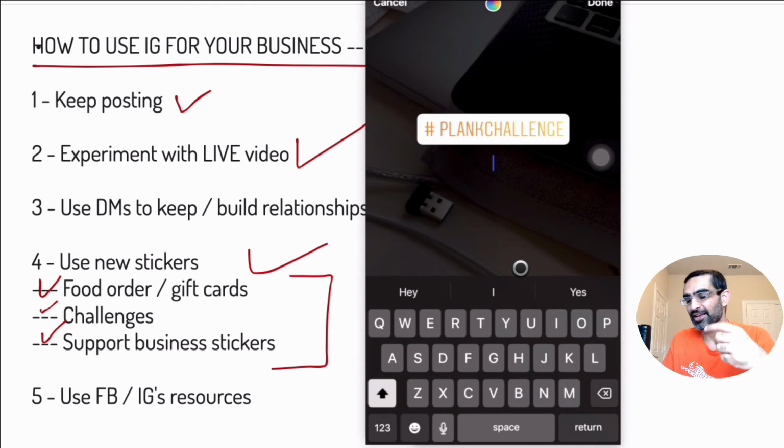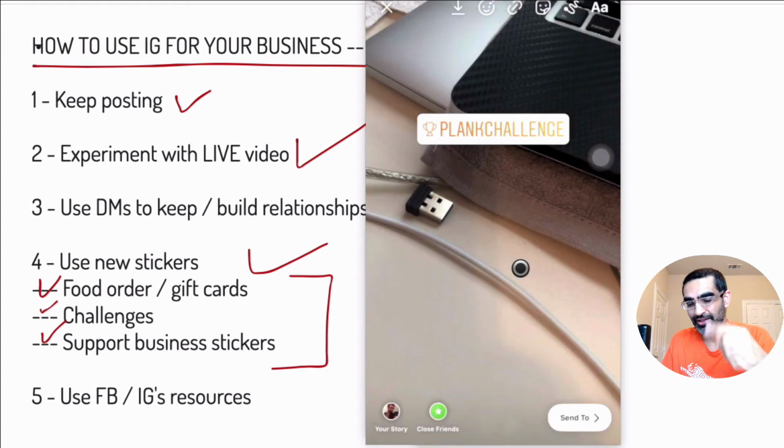And once you create that challenge, the people that you nominated are able to click on that challenge sticker and continue with it, because they can create their own content like videos and images and use that challenge sticker and continue that challenge.